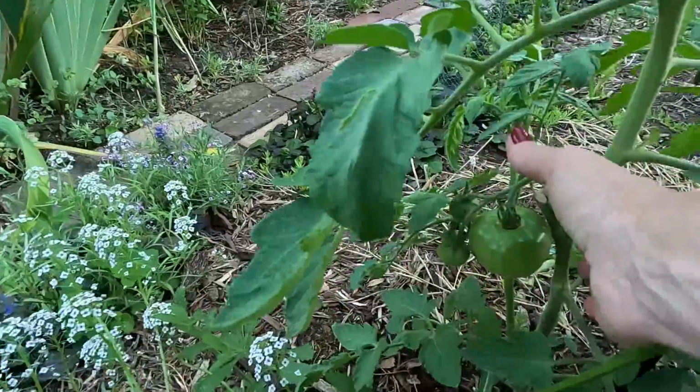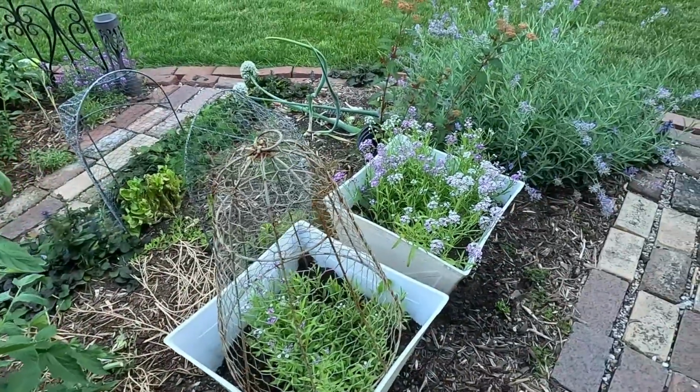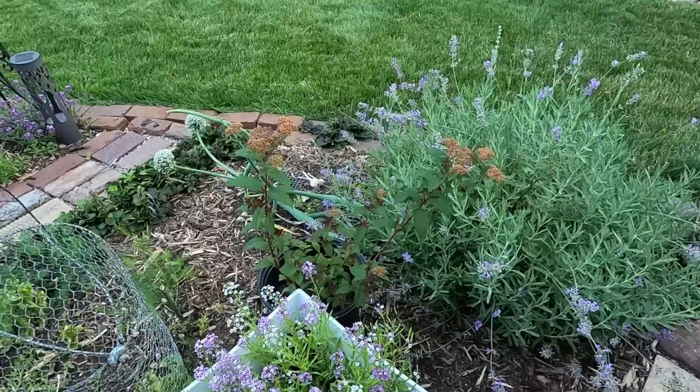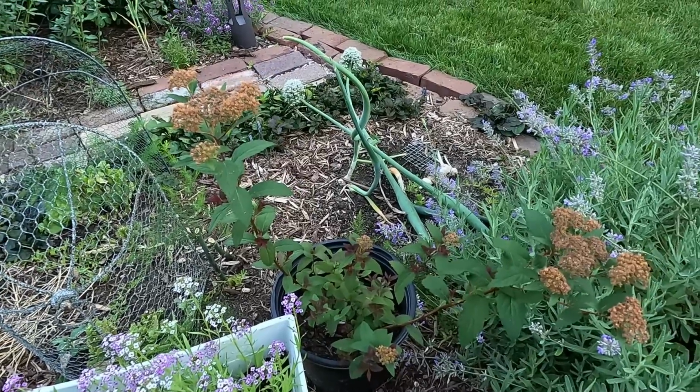I'll show you this. We've got quite a few tomatoes, so I'm thrilled about that. We have lots of alyssum. It's self-seeded in a lot of places. Here's my little spirea bush that's growing on really great. This was just from a little cutting that I had.